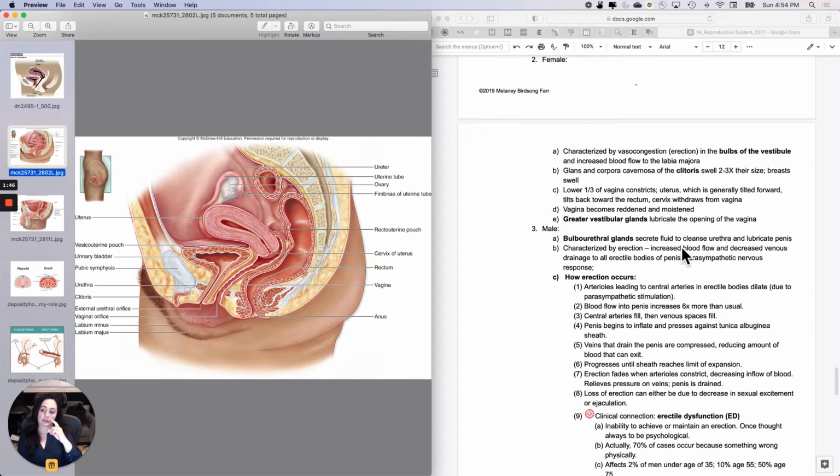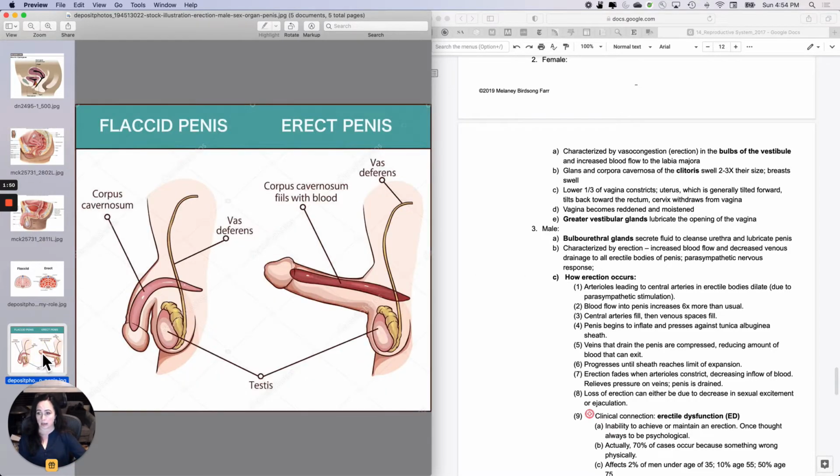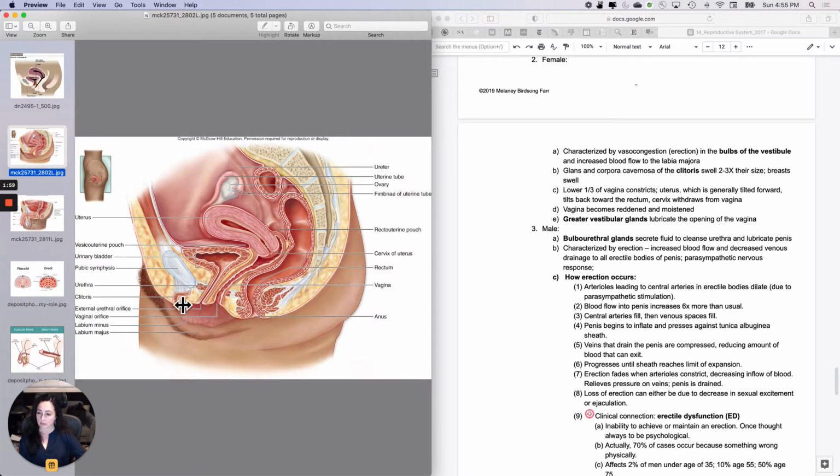And then the clitoris will actually stand up by a similar mechanism to this. Okay, the clitoris is smaller, but it has the same mechanism. And so the clitoris will swell to 2 to 3 times its unerect size. So here's the clitoris when the woman is not aroused. It can actually swell and become erect. And then the lower 1/3 of the vagina will tighten, in part because of the bulbs of the vestibule.